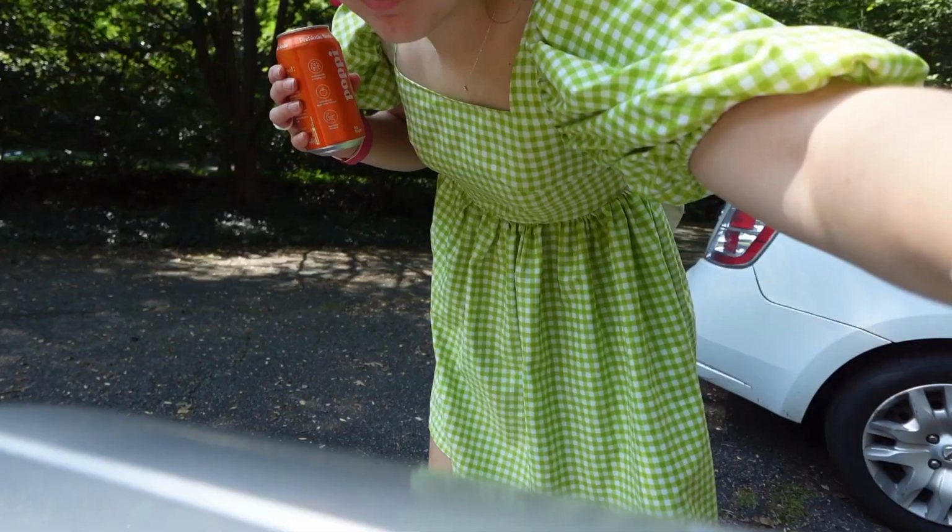So let's go home. I'm going to do a little haul, show you what I got, and then let's try to make something hopefully good. I got some fabric that's really cool, and I have a really good idea for it, but I hope I have the stuff I want to make the idea happen. So yeah, I had so much fun. Okay, let's go home.